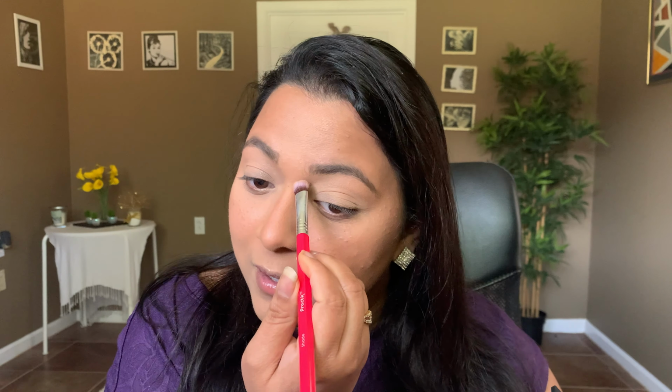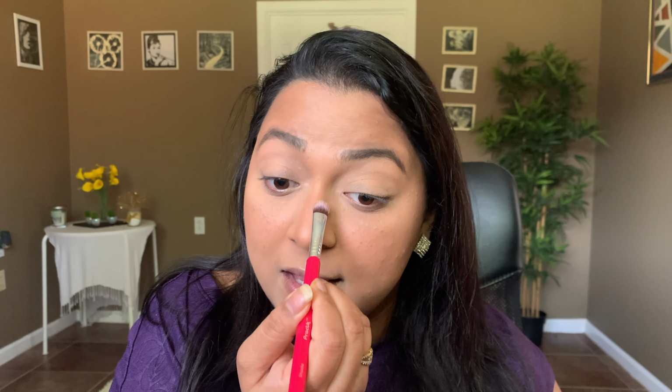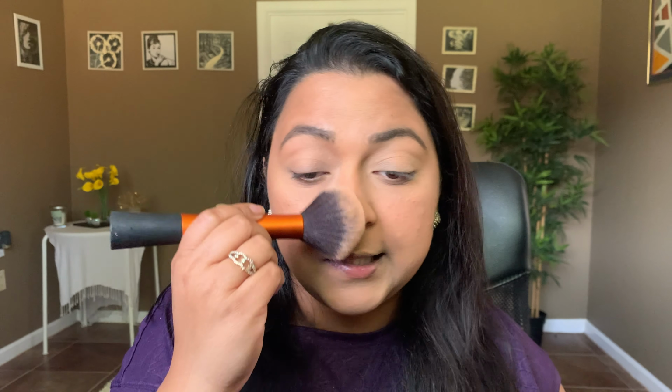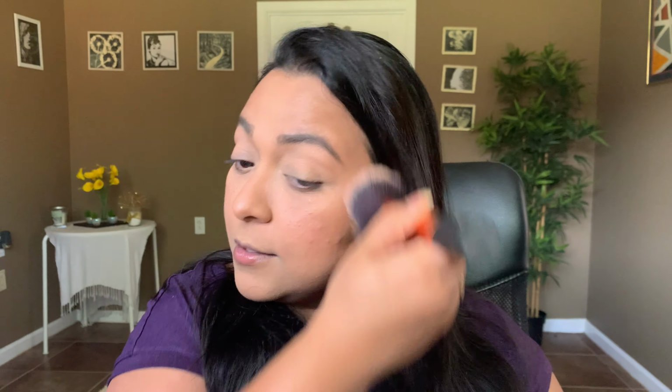I generally do like my nose. I really do like my nose. It's pretty straight. And I just want to accentuate the feature and not change the shape. Whenever I'm doing this step, I join it to my brows so that everything can flow on top of each other. And then I just go on top of it with the same powder brush and brush off so that there are no harsh lines. Just like that.